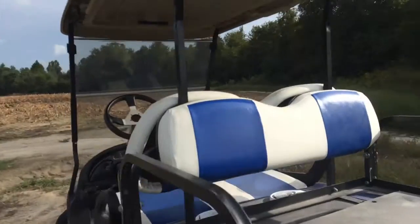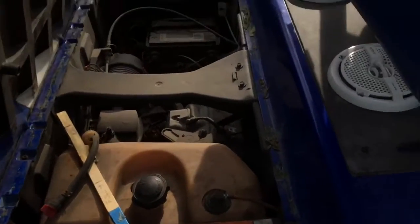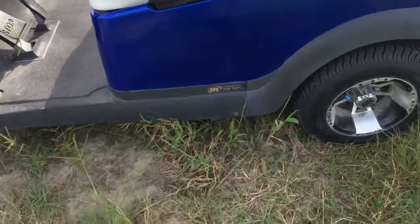So it is fully gas operated. But there is one thing that kind of sets this apart from any other golf cart by Club Car. See that little IR sticker right here? That basically means that, I don't know what it means, but it basically means it goes super fast. It goes 22 miles an hour at top speed.